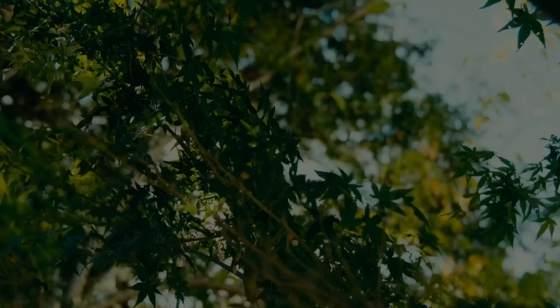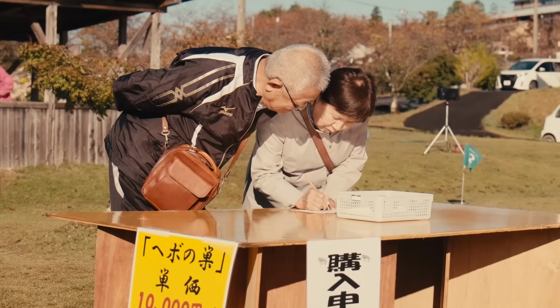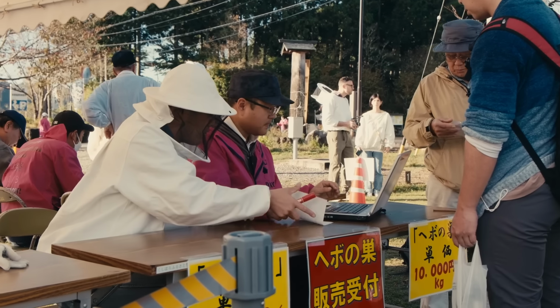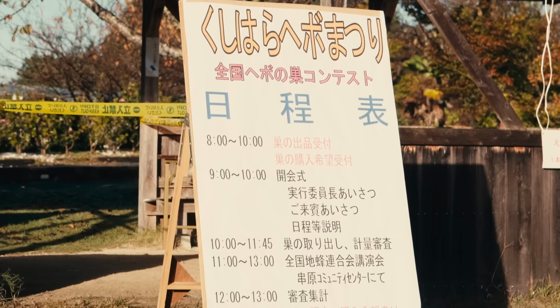All right, guys, now's the time where we pray for no rain tomorrow during the festival. No rain allowed, guys. Just hornet cakes. The skies are clear in the morning. The hornet gods are rooting for us. And it's time to eat some hornets.